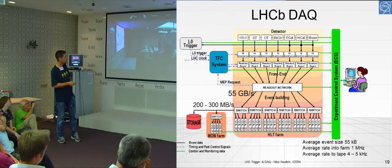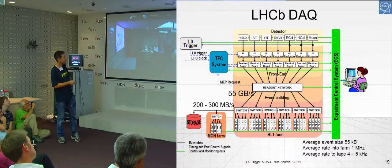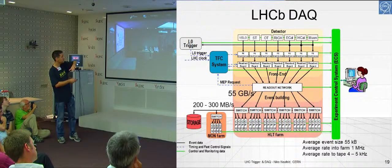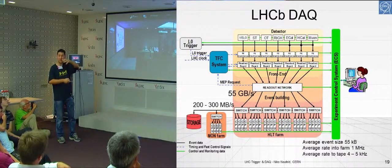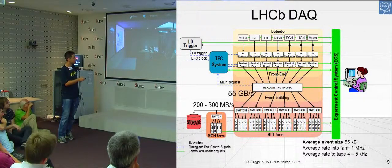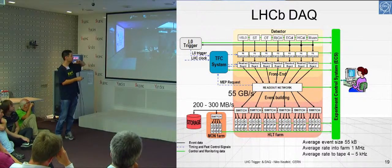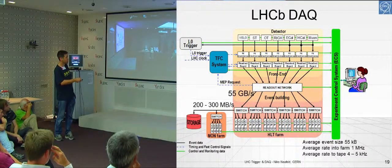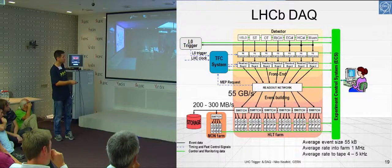So this is now the real numbers which we have. In LHCb we transport actually 55 gigabytes per second. So remember this terabyte per second. This trigger system here, which looks in real time in a few microseconds at the data, takes the task to reduce the data from about 1 to 2 terabytes per second to this 55 gigabytes per second, which we actually now push through the network, and then to this server farm.